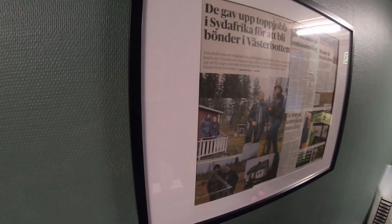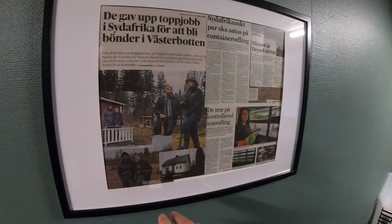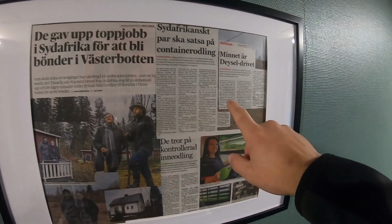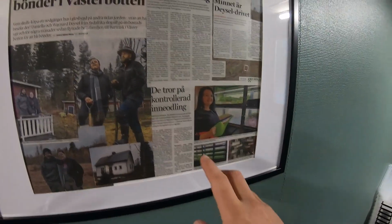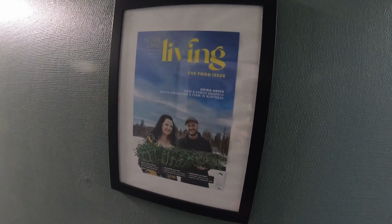One of the other things we also did is we spent some time just creating this for the entrance hall of our greenhouse. Just some newspaper clippings. And this is from Dagens Nyheter, this is from Västerbotten's Mellanbygd, Jord and Skog. So that's really awesome to see. And over on this side, our Nordland Living cover that we were on.